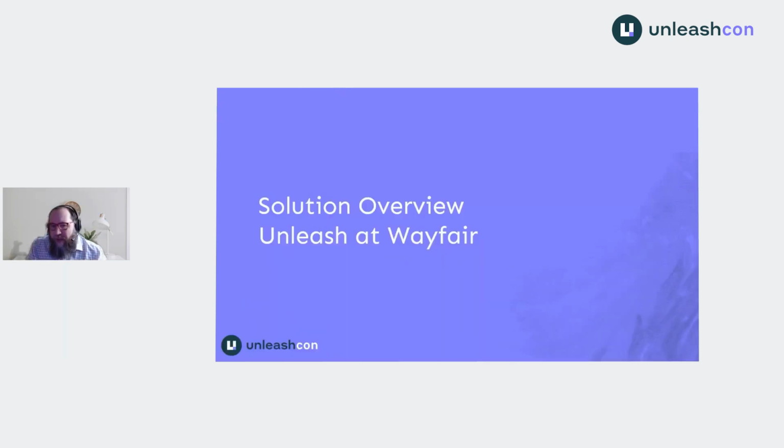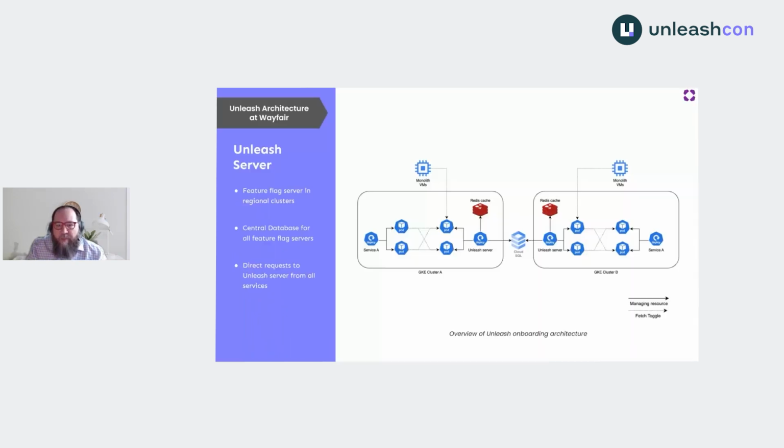So how did we implement Unleash? First off, we initially started by deploying the server in regional clusters with a central database for all feature flag servers. Direct requests to Unleash went from that server to all services. And this worked fairly well to begin with. Unleash server is, again, scalable and resilient. The traffic we were deploying, everything worked here fairly well. But as we scaled up, we found a need to continue to optimize this solution.